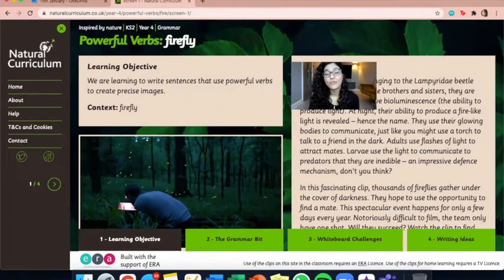Williams class. For your SPaG lesson today, the learning objective is to write sentences that use powerful verbs to create precise images. And the animal that we're going to be looking at for today's lesson is known as the firefly.